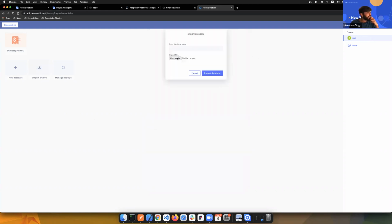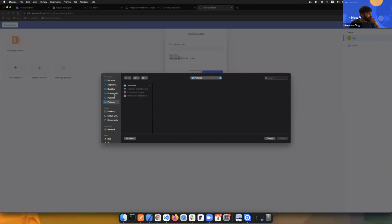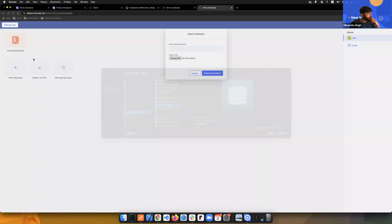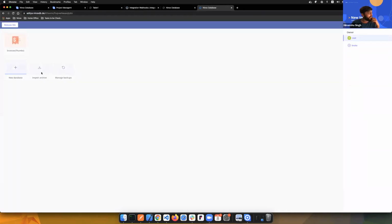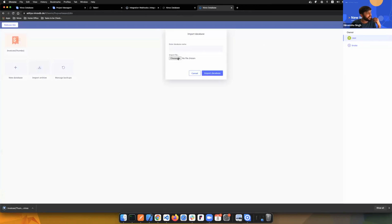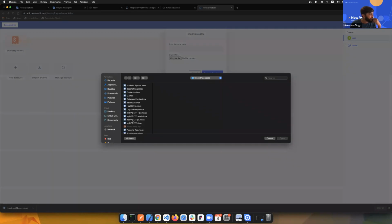Let me try to show this to you, how you can use it. I think I do have a couple of databases that will allow you to. Oh, that's actually a big one. I'm so sorry. It's going to take some time. That's going to take a lot of time even to upload. Give me a minute. I'll take something relatively small. How about I try this one? Download backup, import archive, go to invoices. There's invoices. Oh, in the downloads.